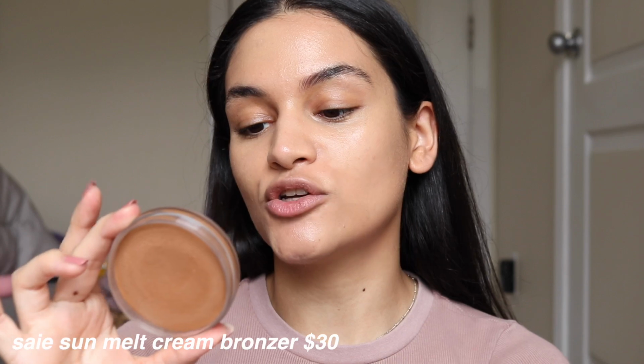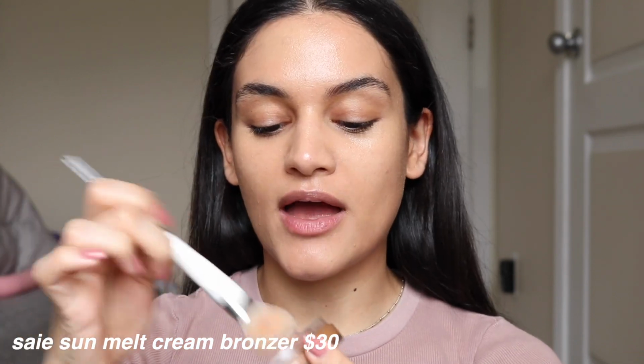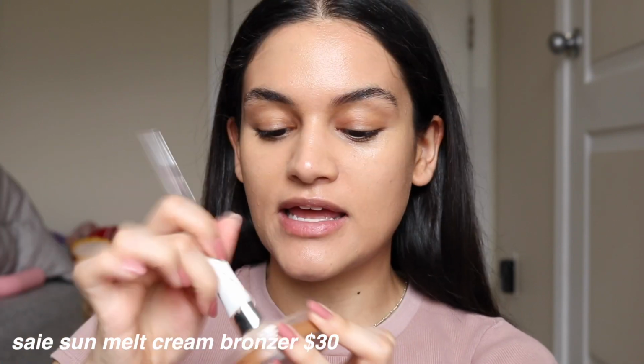So the product I was probably most excited about trying from the Saie brand is their bronzer. This is the Sun Melt Natural Cream Bronzer, and I picked out mine in the shade Medium Bronze. I'm going to dip my trusty e.l.f. Airbrush Precision Brush directly into the product.